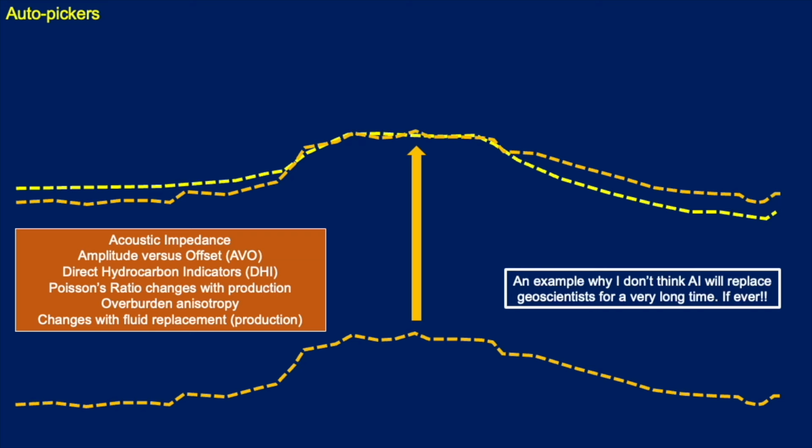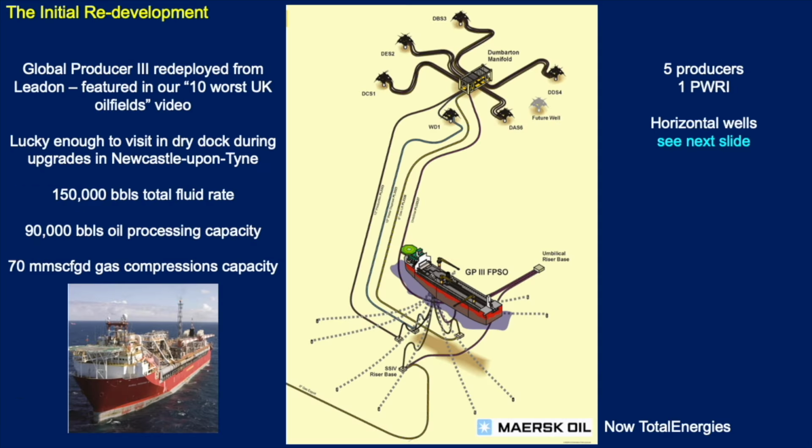So I'm talking about going back to oil fields from the 40s, 50s, 60s, 70s, which really predate any of this. Are there opportunities that have been missed, like Dumbarton, a field that was abandoned? Global Producer 3 was redeployed from Leiden. The Leiden field featured in our 10 worst UK oil fields video. If you haven't seen that, it's quite a good laugh.